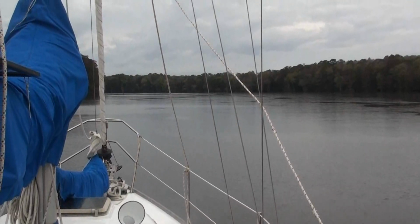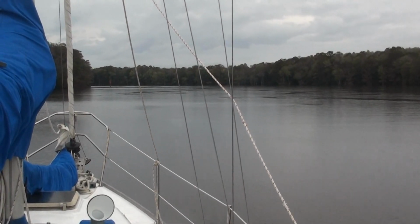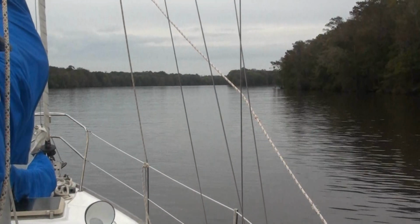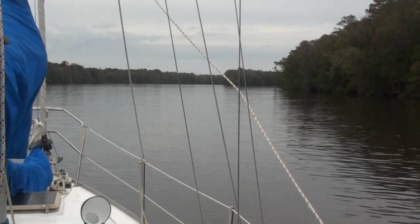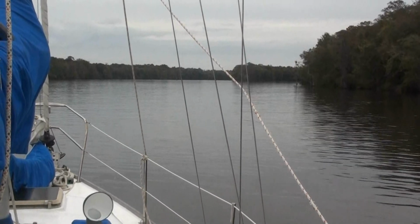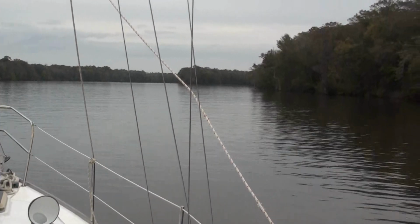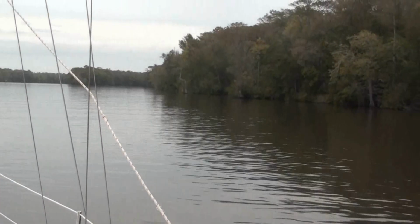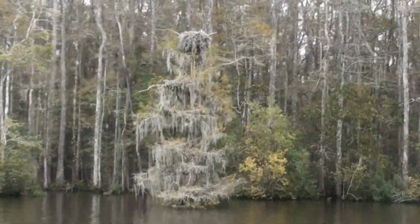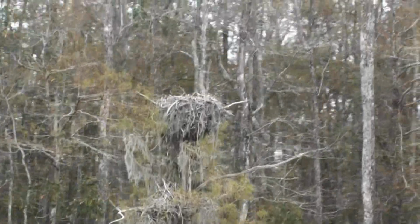It's mid-afternoon, and we're making really good progress today, averaging about 7 miles an hour. The day has gone from sunny to cloudy with a little sprinkly rain, but the temperature's still warm. And the surroundings have gone from marsh grass to deep woods as we go up the Waccamaw River, still in South Carolina. All the trees are covered with Spanish moss here. We've seen lots of osprey nests today. But strangely enough, no ospreys.